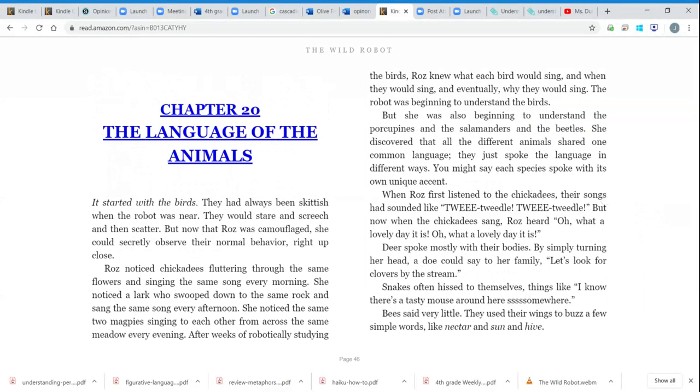She discovered that all of the different animals shared one common language. They just spoke the language in different ways. You might say each species talked with its own unique accent.